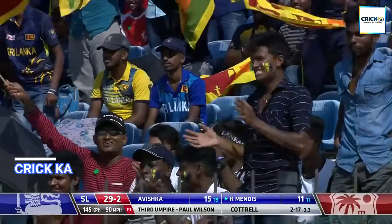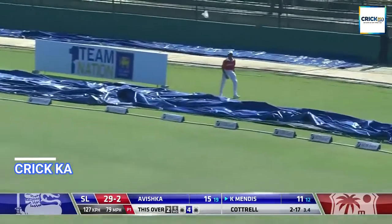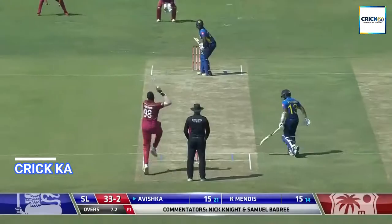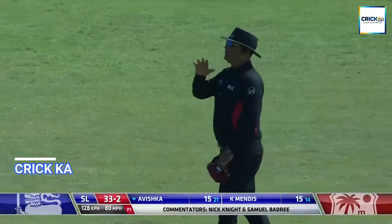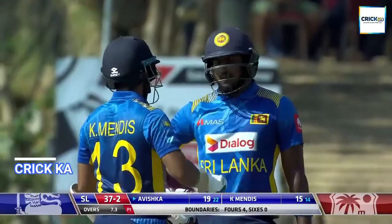Nicely put away from Mendis. Nicely controlled. That's another 4. Again, the length in Mendis' favor. Well, in case he wasn't sure, he should be sure now that short is not the way to go. Whacked away, too short. He likes to hit the pitch hard and get any early movement from the surface, just a little too short. It's a very good batting surface here.